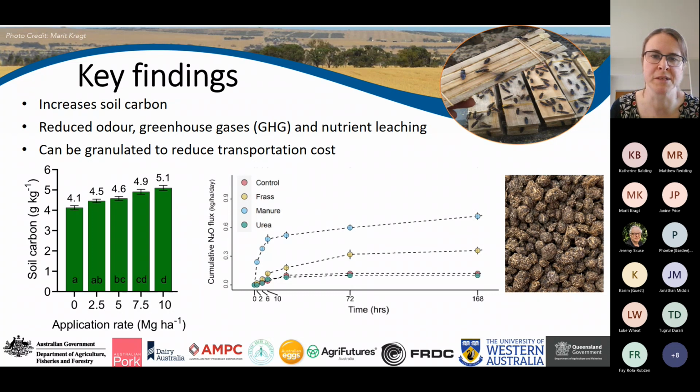This one's actually poultry. We can see that under normal manure conditions we get a lot of greenhouse gas produced, but when we've processed this through the black soldier fly technology, we've managed to reduce the amount of greenhouse gas emissions almost by half in the frass treatment.